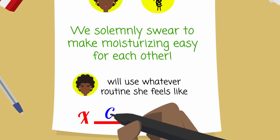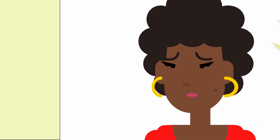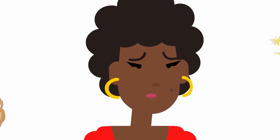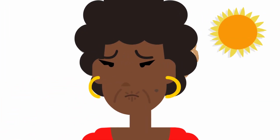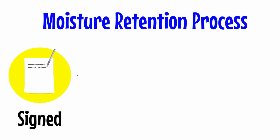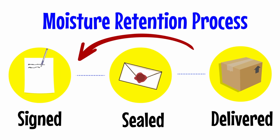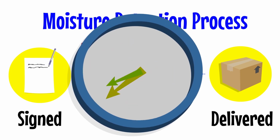You signed off on the type of moisturizing routine you chose to use, you're sealing it all in, and you've been waiting on your delivery in the moisture retention department, but it's been months, years even, and nothing has come. Well, luckily, because the stages before the delivery process are laid out pretty simply, it's easy to retrace your steps to go back and see what could be causing the holdup at each one. There's no need to waste any more time. So, without further ado, let's get into this video.